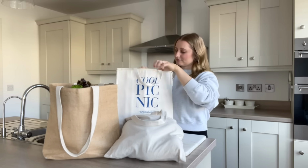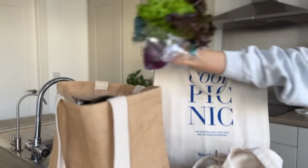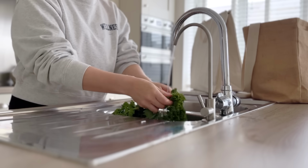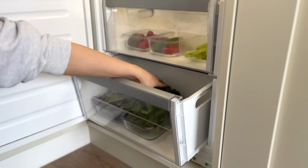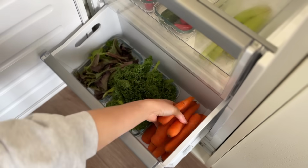Obviously my food shops differ from week to week, but in terms of veg, I usually have some leafy greens, some salad leaves, as well as kale. I wash and dry everything well before it goes in the fridge to save me doing it each time I go to use it. This includes my carrots too, even though I end up peeling them, but I do save the peel to make veg stock.